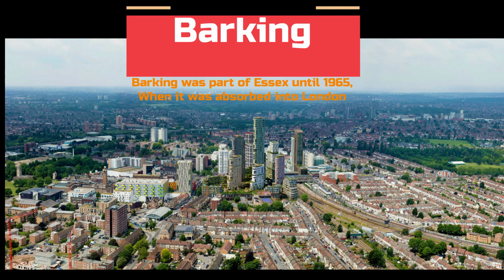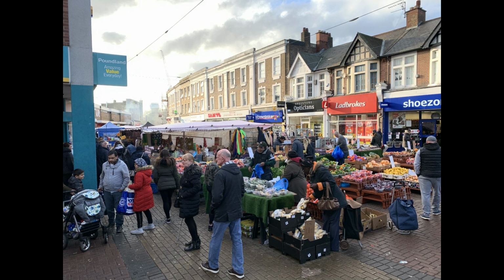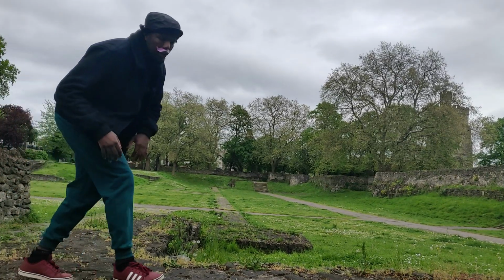Barking was formerly part of Essex until 1965 when it was absorbed into London. It has a really bustling high street that's always full of energy. It's got a really good market if you ever want to get fruit, veg, clothes on a really good deal, and it's got a shopping mall as well. However, one of the biggest things that's not always talked about Barking is its historical roots.